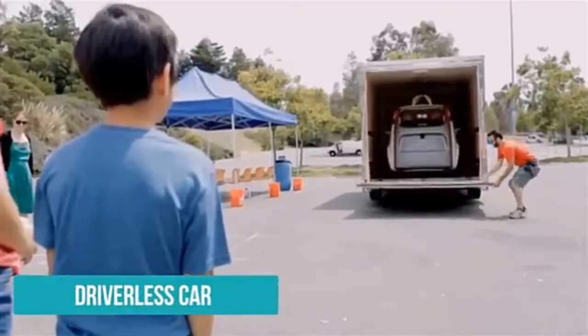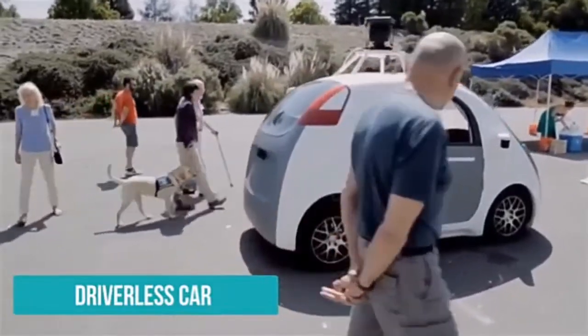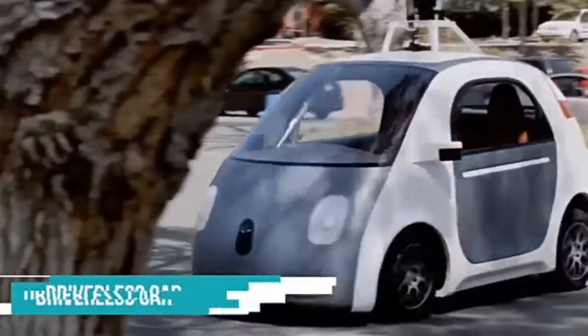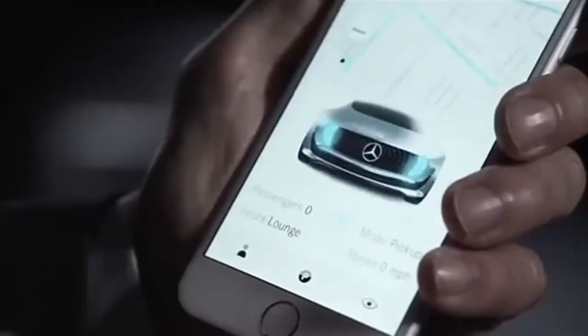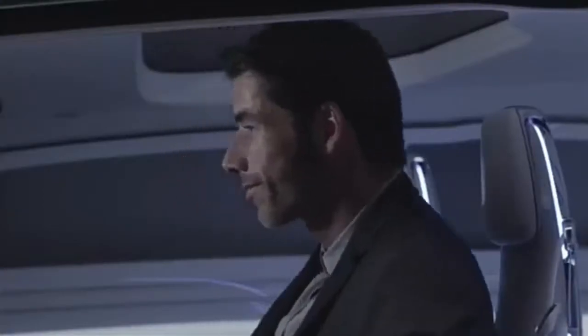Number 6. The race is on, for all the car manufacturers set on building a driverless car, such as Mercedes-Benz, BMW and Audi. Leading the race is undoubtedly Google, seeing that software is the biggest obstacle for all others.